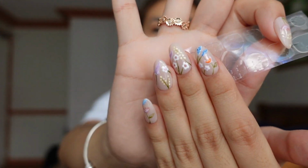And I also have these, what are these called? Nail stickers for your press-on nails. They usually come off, from my experience, after doing a bit of physical activity, especially if you don't put them on right or if you don't do nail prep. So just in case, I like having one because I don't want the nail to pop off and look funky, especially with long nails.